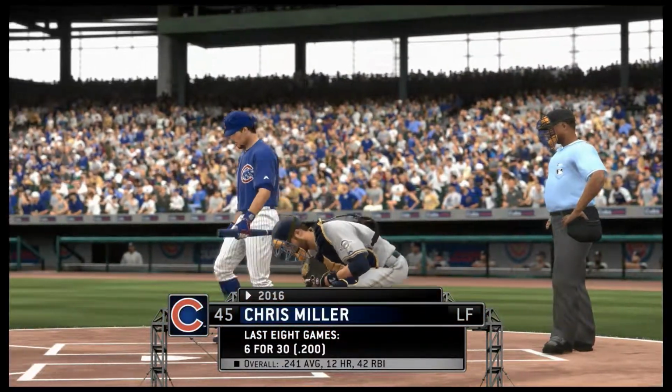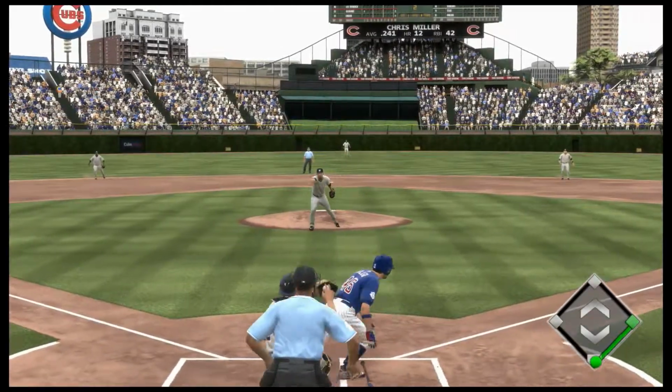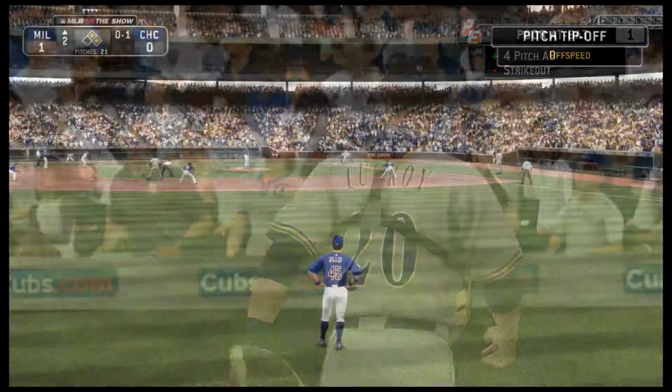Chris Miller will stand in. Another 0-2. Struck him out, but he'll try for first on the drop third strike. But the recovery throw will be in time to first. A good job.